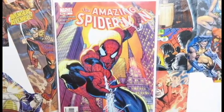And speaking of Michael J. Straczynski and his run on Spider-Man, the next book I got is Amazing Spider-Man number 50, or I believe 491. Yeah, 491.